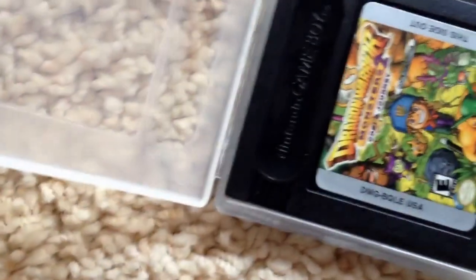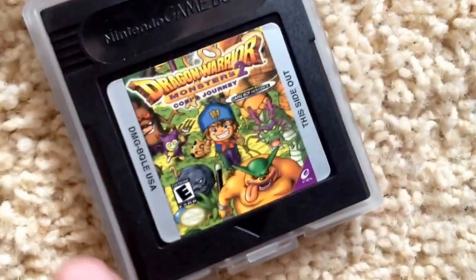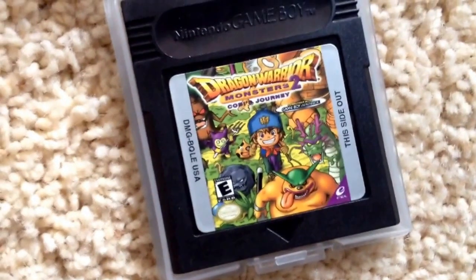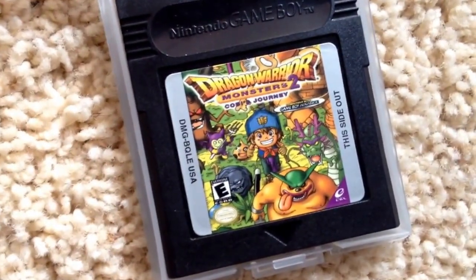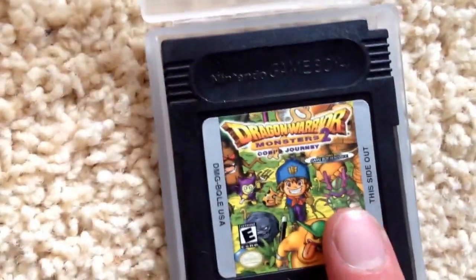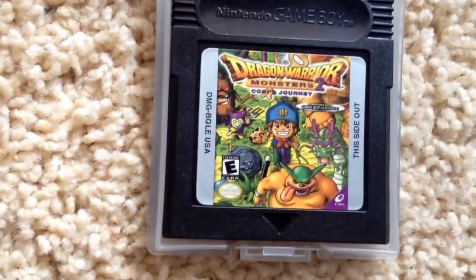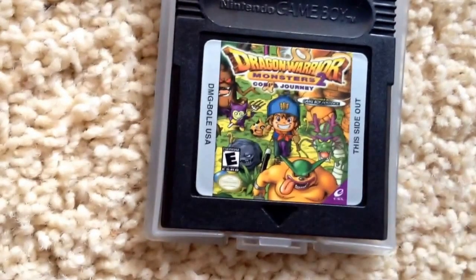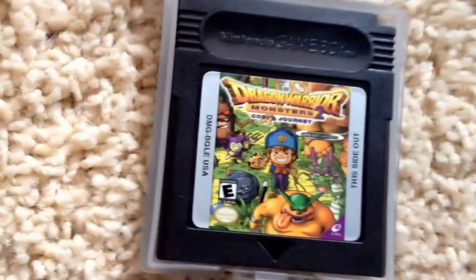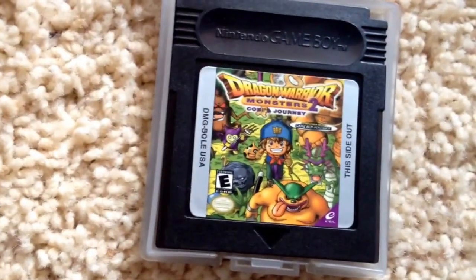Wait, does that say USA? Right, well, I'll let you know whether this works on my Game Boy. If this is an American region one, I'll be so upset, and I'll have to buy myself an American region Game Boy just to play it, but God, I hope it's not. Anyway, I'll maybe do a review and a video of this, because I loved the first one, and this one's like gold dust to find. So yeah, Dragon Monster Warrior 2, Kobe's Journey. I've gone from being ecstatic about playing that in 5 minutes to being incredibly disappointed if it's USA only. More info to follow on that shortly.